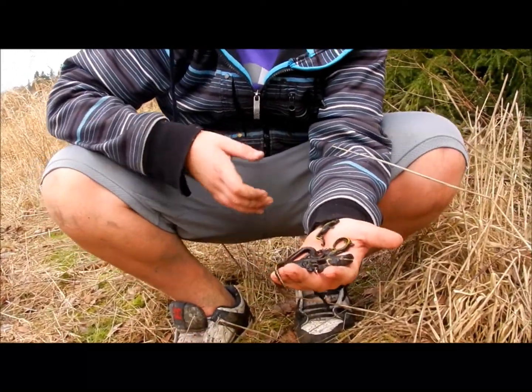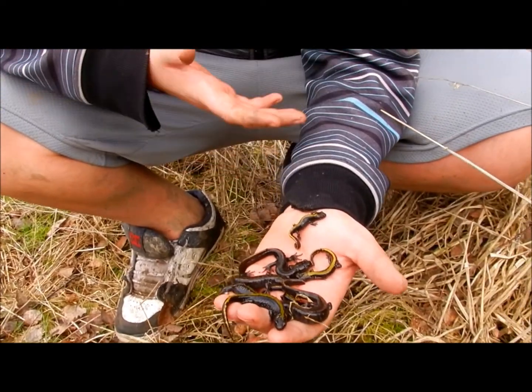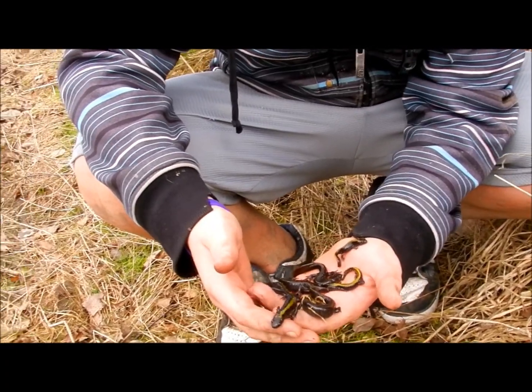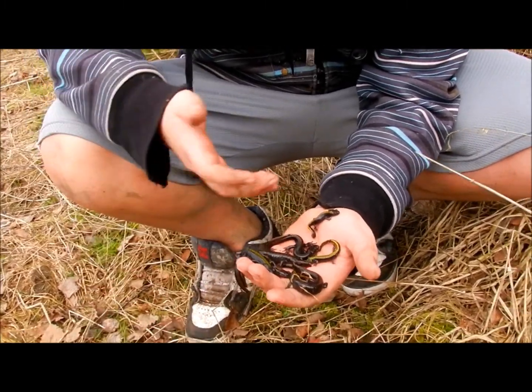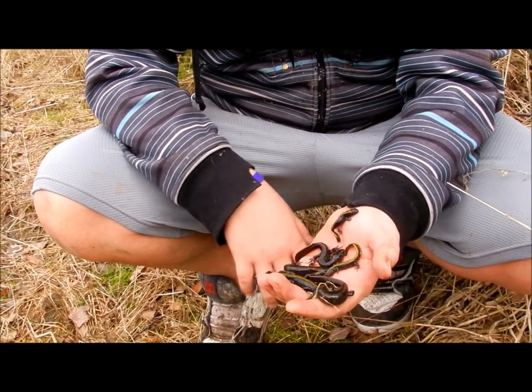8 western long-toed salamanders. This is amazing. Like, this is crazy. I can't believe how many there were under one board. Yeah, they're all pretty sluggish. This guy's on the move. Going somewhere. So, this is amazing. These are like the most common salamanders I've found around here.